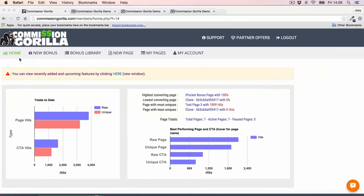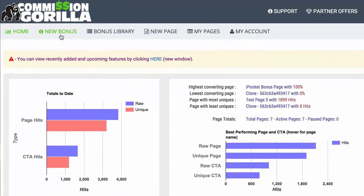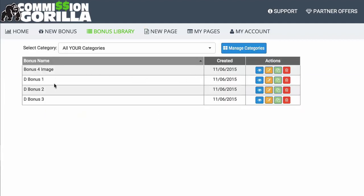Then at the top, we have our menu section. So the first thing we have is new bonus. This is where we can basically add new bonuses to Commission Gorilla and add new bonus blocks. I'll show you more about that in a moment. You then also have your bonus library, and this is essentially a library of all the different bonuses that you've gone ahead and added to Commission Gorilla, which is great because that means you can now store a massive library over time of all your bonuses.